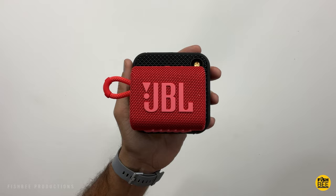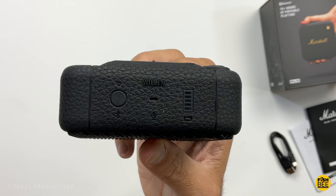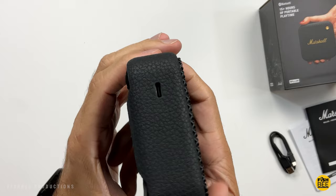As you can see, the size of these two are pretty similar, nice and small. The Marshall is a tad bigger. Both have really nice build quality though, a little bit more rubberized material around the sides of the Marshall speaker. Both feel really durable and feel like you could toss these across the room without damaging either one.